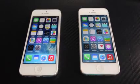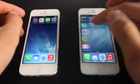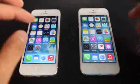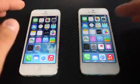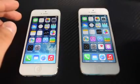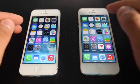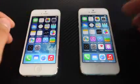Hey guys, Everything Apple Pro here, and in this video I'm going to be doing a comparison between iOS 8 and iOS 7. Now I know iOS 8 has just been released, it's in beta 1 stage, and I personally am surprised with how well it does run in the first beta. I'm just going to show you how it runs, turning the device on and off, how it launches applications, and I'm going to run a Geekbench to show you in depth what the scores are actually like.